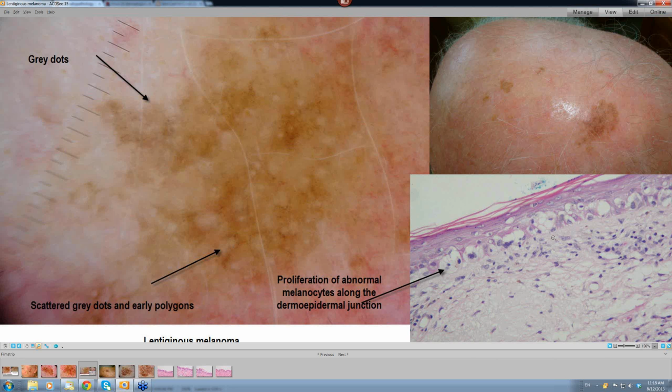And it's then a question of how atypical are they. Do you call that just atypical melanocytic hyperplasia? Do you call it lentigo maligna? If you follow this along and you see a hair follicle and it's going down a hair follicle as well, then that's another feature that's much more in favor of lentigo maligna.